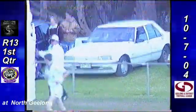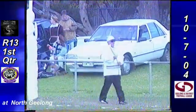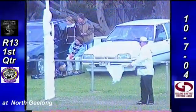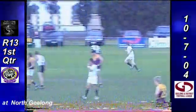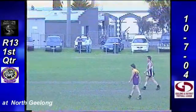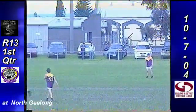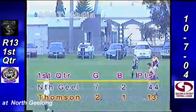7 goals to 44 North Geelong, Thompson 2-1-13, Victory Trophy's first quarter scoreboard, and 23 great minutes of footy. If you weren't looking at the scoreboard, you'd honestly think these two sides are fairly even. But yeah, North Geelong have split the centre 7 times, and Thompson only 2, but they've had a lot of Thompson. So they wouldn't want to let North Geelong get another one here, or another 1 or 2, albeit they'll have to win the next quarter. You still can't let a side get 7 or 8 goals in front of you.